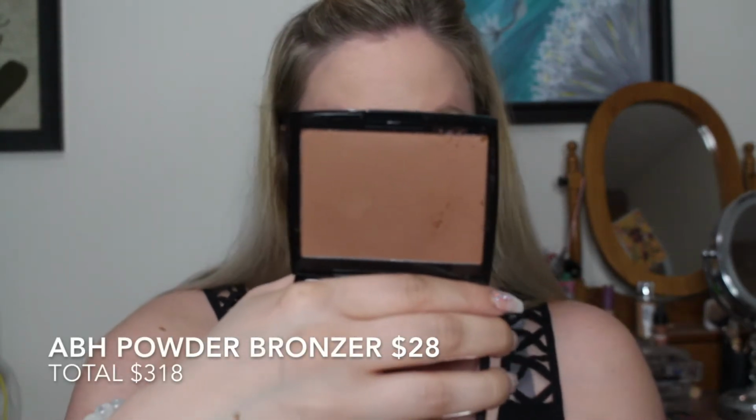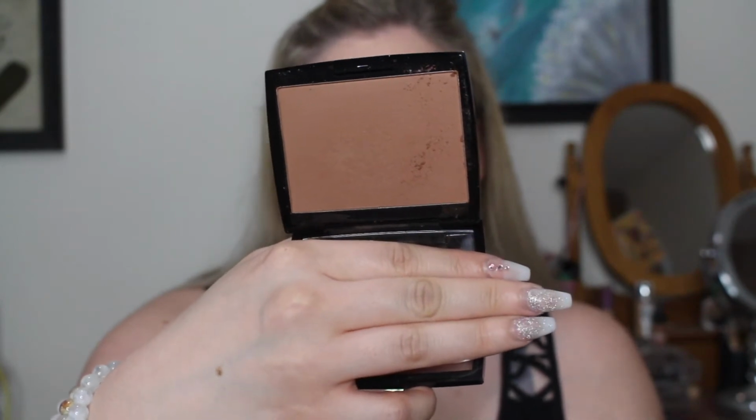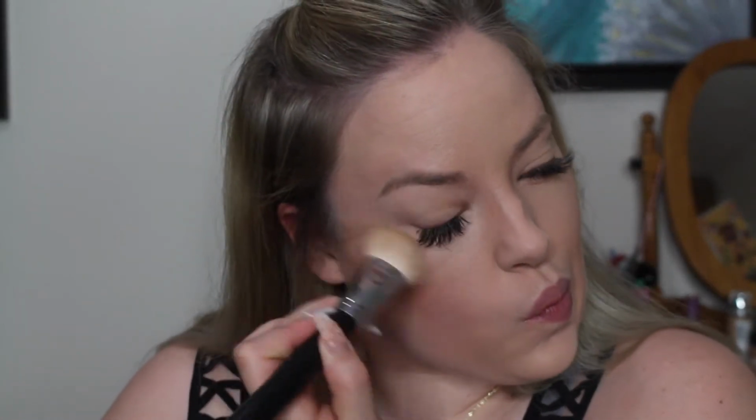For bronzer, I'm using this Anastasia Beverly Hills bronzer in the color Saddle. This might look a little bit dark for me, but I just use a very little bit and buff it out, and I really like the color. It's not too warm, it's not too cool, and I feel like I can use it as a bronzer or a contour shade for my specific skin tone. And then I go around my cheeks, my nose, around my forehead, and my neck as well, just to make sure everything is the same color.